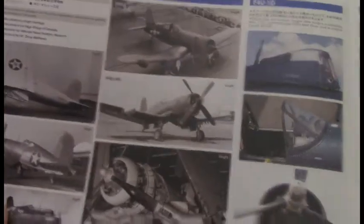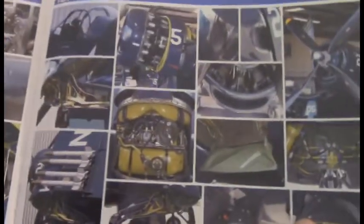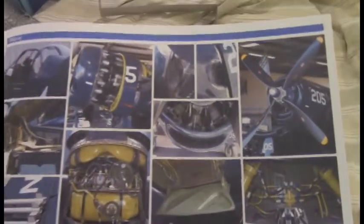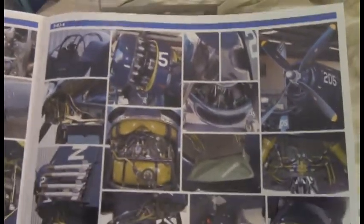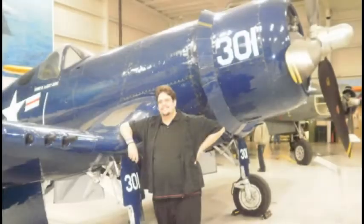And more reference photos, mostly black and white, but a few color photos of surviving examples of the aircraft. There's still quite a few of these kicking around. Go to any reputable aviation museum, and you're likely to find one somewhere. I've seen probably three or four over the course of my lifetime. Probably the one that stood out to me the most was at the Palm Springs Aviation Museum. I actually got to touch it.